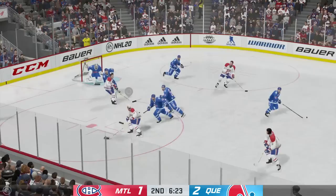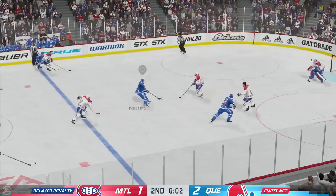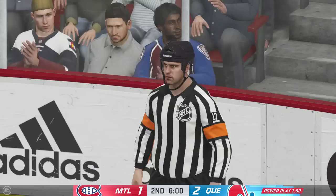Looking to make something happen along the boards. Here's a short pass to Mihajlovic. And as he stumbles, he coughs up the puck. Tripped up on the play, delayed penalty coming up. Here comes the call from the official. Georges is caught for the trip, and he's going on a trip to the penalty box.